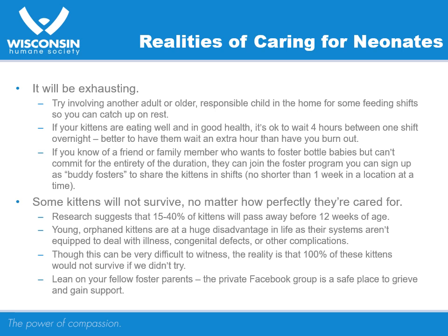If you know of a friend or family member who wants to foster bottle babies but can't commit for the entirety of the duration, they can join the foster program and you can sign up as buddy fosters to share the kittens in shifts, no shorter than 1 week in a location at a time. And make sure to stay in contact with the foster team so we know where the kittens are located.